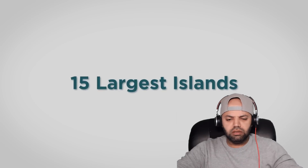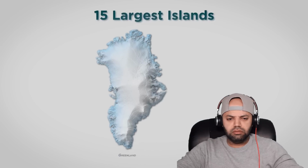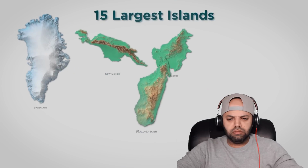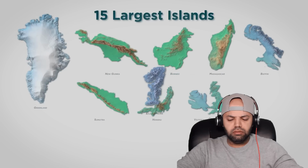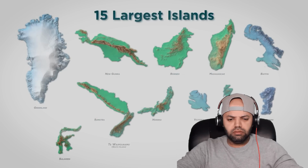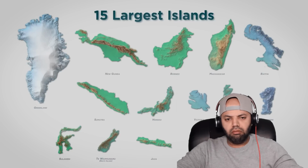I think it's fascinating to look at an actual size comparison side by side of the world's 15 largest islands, which in order are Greenland, New Guinea, Borneo, Madagascar, Baffin, Sumatra, Honshu, Victoria, Great Britain, Ellesmere, Sulawesi, the South Island of New Zealand, Java, the North Island of New Zealand, and Newfoundland. Now, there's a lot of interesting stuff to unpack here.